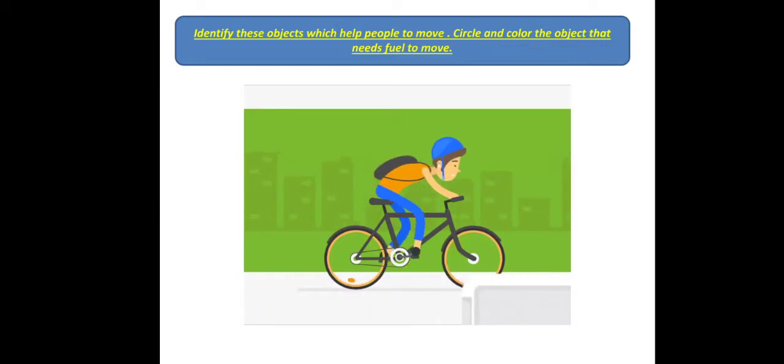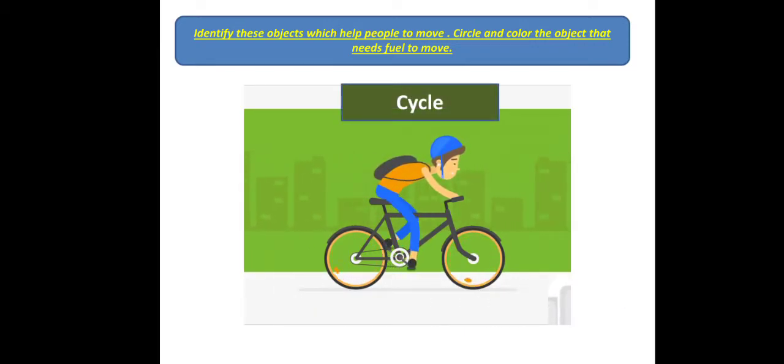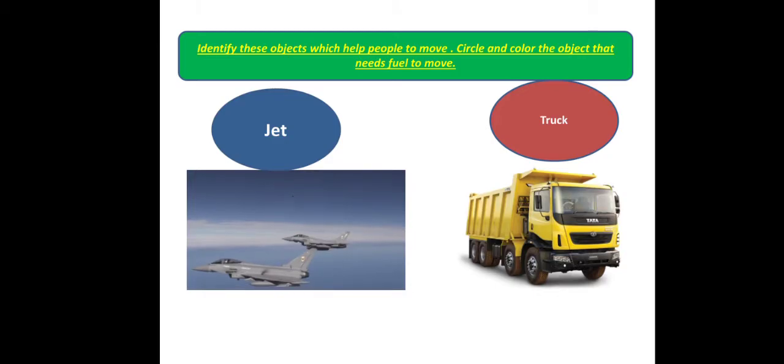All right, and the last one. Can you identify what this cyclist is doing? He's using a vehicle here, right? What is it called? Cycle. Does a cycle need fuel to move? A cycle does not need fuel. It does not need petrol or diesel to move. All it needs is your strong legs, so you can push and the cycle will easily move, with your force. In my previous slide, I had shown you the jet and truck. We are going to circle these two. These two objects need fuel to move; they need petrol or diesel to move around. And that is why we are going to circle and color these objects.